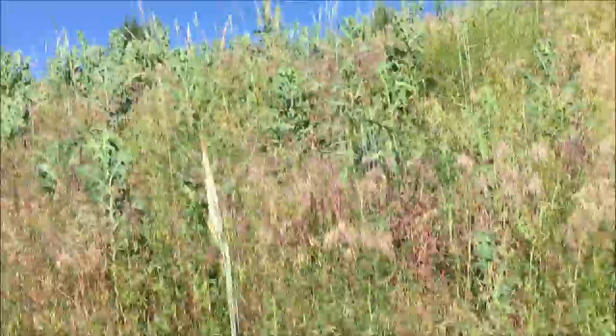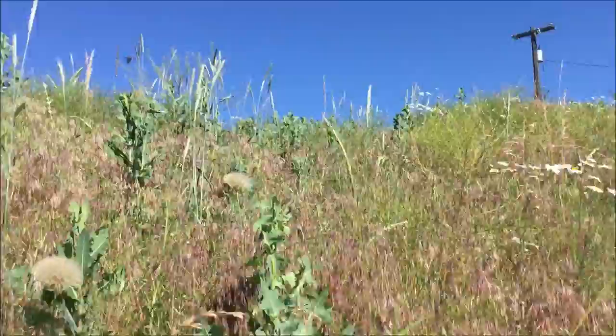I'm gonna try to get to the Walmart from the mall here. Going through all this. Whoa! Jeez, this is some really tall weeds. I didn't realize how tall they were. Maybe it's not an option.